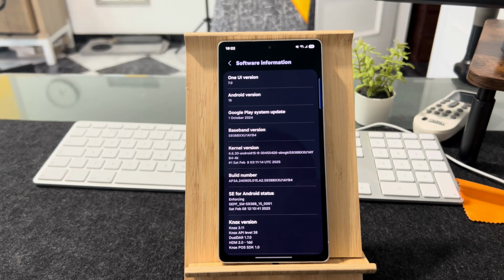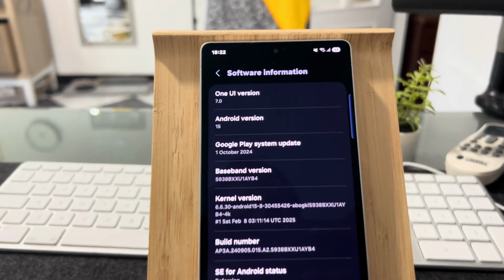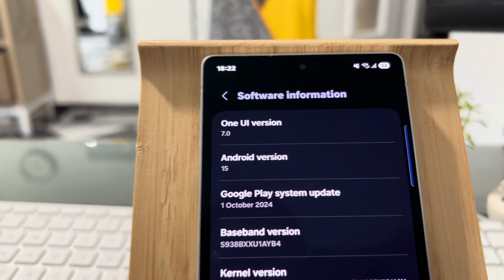But I wanted to talk about my personal experience with this device, what the strengths are and what I think the weaknesses are. So getting into the strengths, because there are a lot of them and there are more than there are weaknesses, because they really have defined this device brilliantly well. So of course, we're going to be talking about the operating system, which of course is the Samsung One UI, which is running on Android 15.